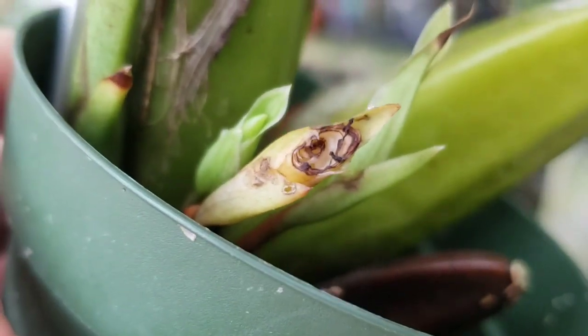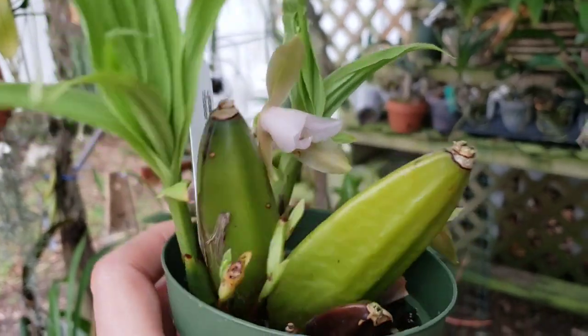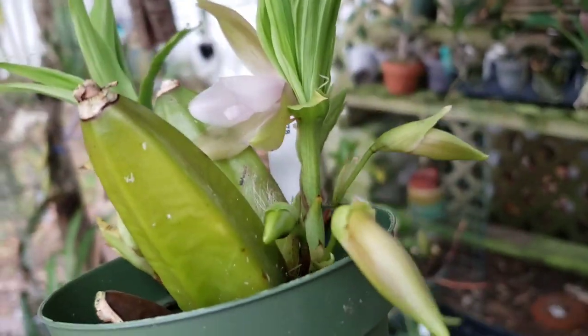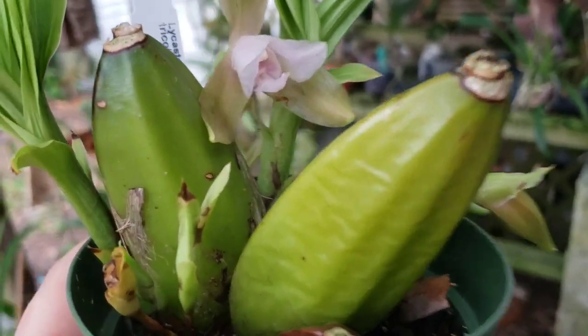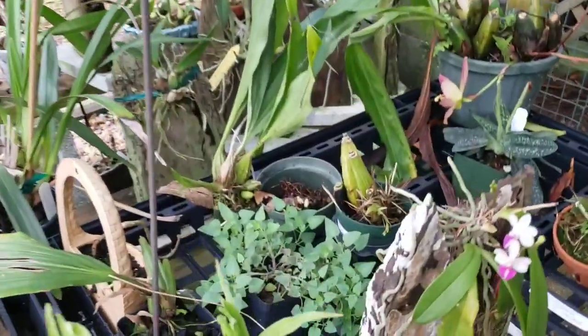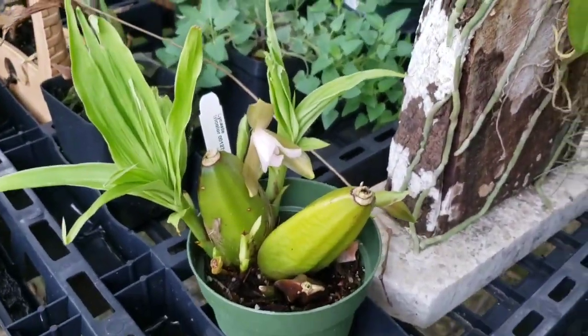And as you can see, somebody already chewed on one of them. If you remember, I wanted to move it, but then I got scared to move it because it might not like the repositioning. Sometimes they react right away, so I decided I'll take my chances and leave it right here.